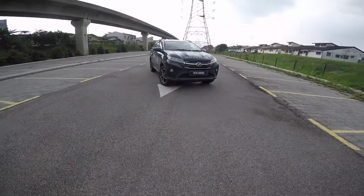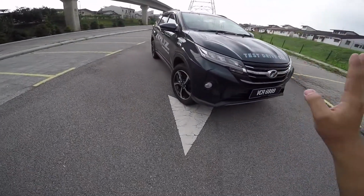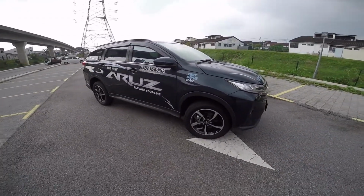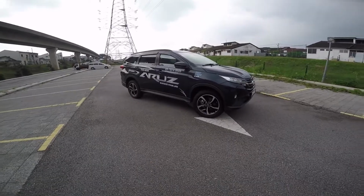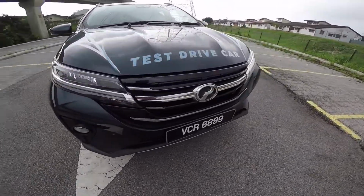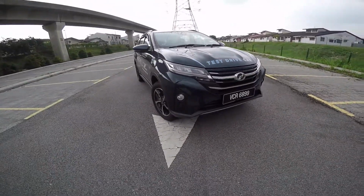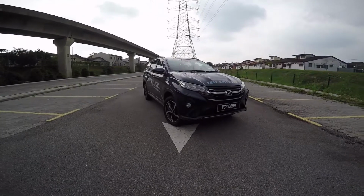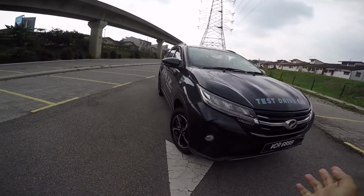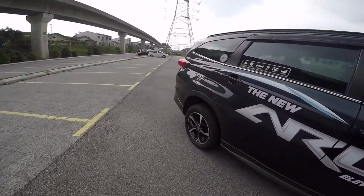Hey guys, so yes, this is the all-new Perodua Aruz. Now let's talk about the exterior of the car. Looking at it at first glance, you wouldn't be able to tell that this is a Perodua, unless you see the huge Perodua logo in the center of the grille. But overall, what do you think of the looks of the exterior? Do you think that it looks upmarket enough? Do you think that its price tag is justifiable?